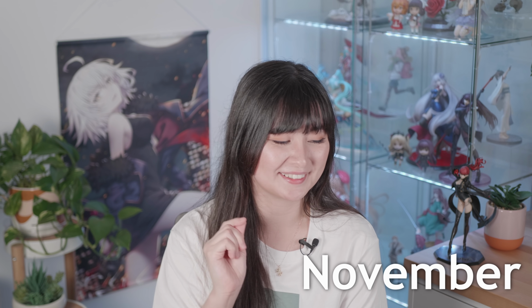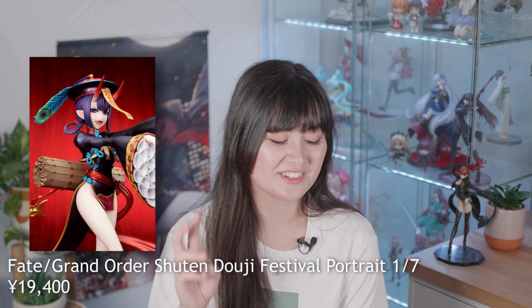All right, moving on to November, we have one figure. It is another Fate figure. It is the Shuten Doujeeze Festival Portrait 1/7 complete figure. Oh my god, I love Shuten Doujeeze, first of all, and this skin or CE outfit, whatever outfit of Shuten Doujeeze is probably my favorite of hers.